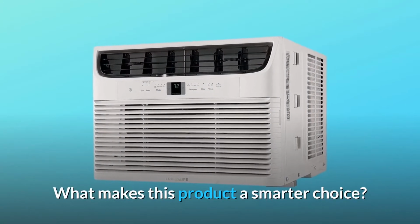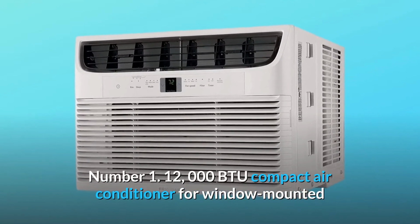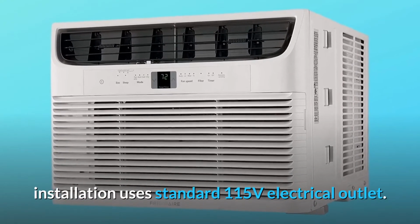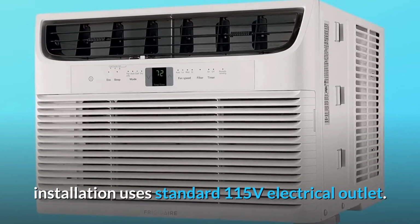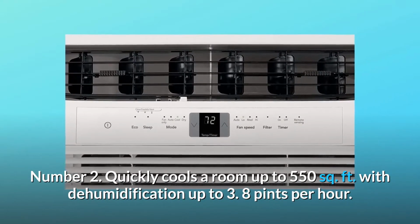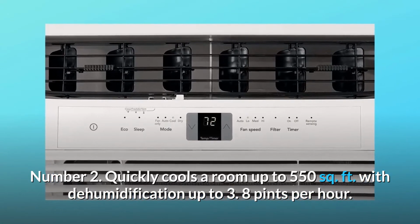What makes this product a smarter choice? Number 1. 12,000 BTU compact air conditioner for window-mounted installation uses standard 115 volts electrical outlet. Number 2. Quickly cools a room up to 550 square feet with dehumidification up to 3.8 pints per hour.